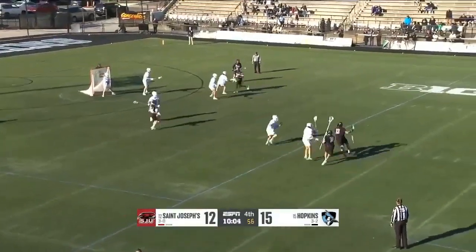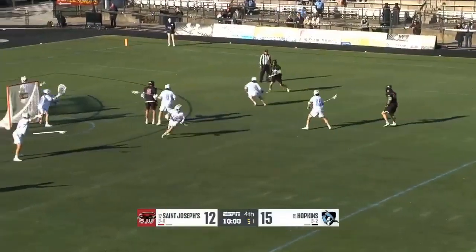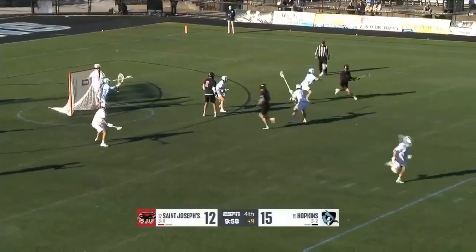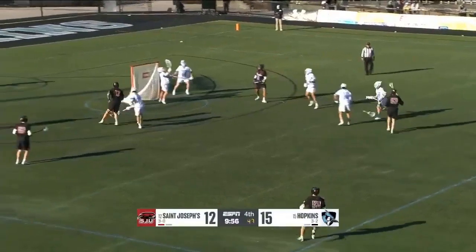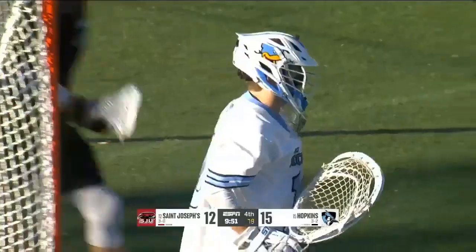Hopkins with the advantage on the faceoff, 17-4. That's got to be a moving pick. No call by the refs. We play on. Can't help it, sorry. Marcil, big save. Easy one, had to make it, did.